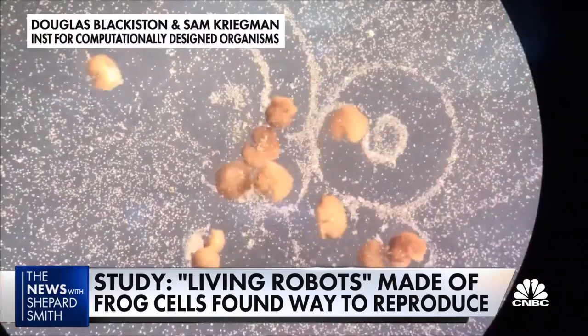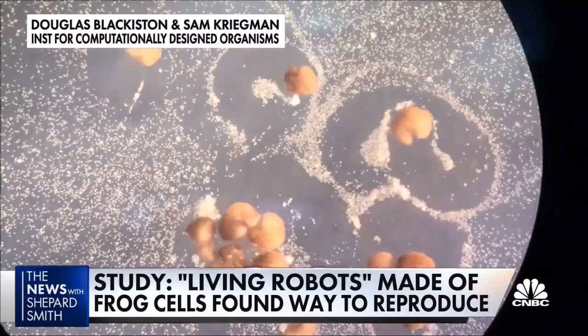The robots are alive, and they're making babies, sort of. The scientists who created the first living robot say they can now reproduce in a way plants and animals do not. The researchers who made the robots call them xenobots. They say they used frog stem cells to create them.